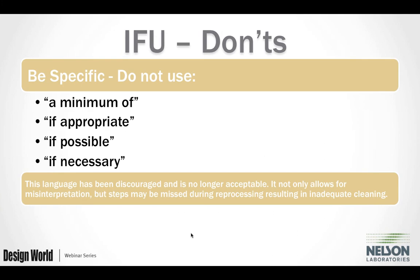The use of language such as a minimum of, if appropriate, if possible, and so on has been very discouraged and is no longer acceptable. It not only allows for misinterpretation, but steps may be missed during the process.